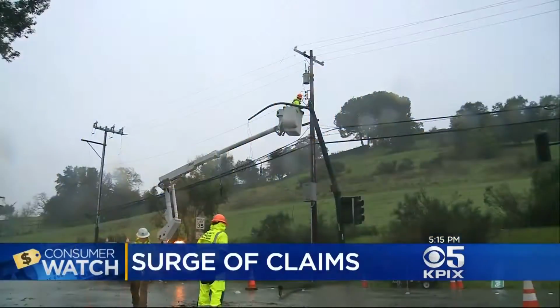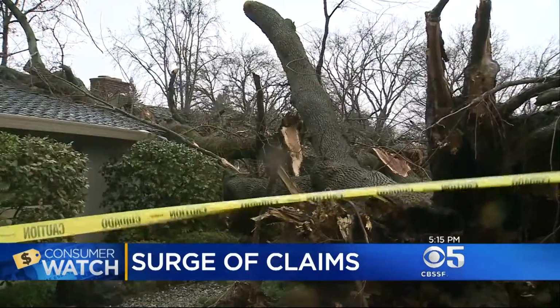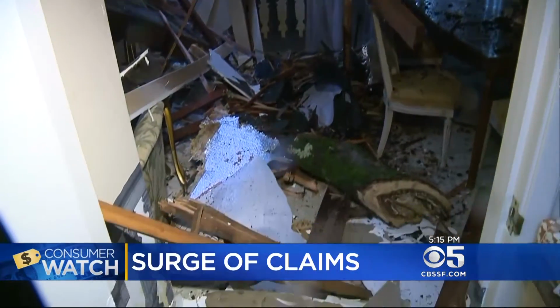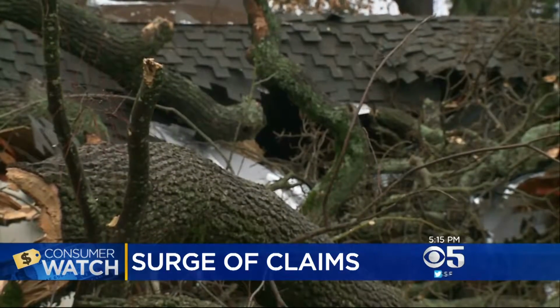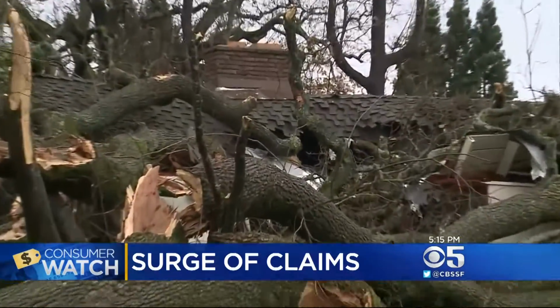It was wet and windy. And our week of storms has taken a toll on many Bay Area homeowners. "Yeah, this was once our living room." The Vassnor's home in Lafayette has been all but destroyed by a toppled tree. The good news, the damage will likely be covered by insurance. The bad news, the insurance adjuster won't be there till next week. "It came down and crushed about a third of the house."